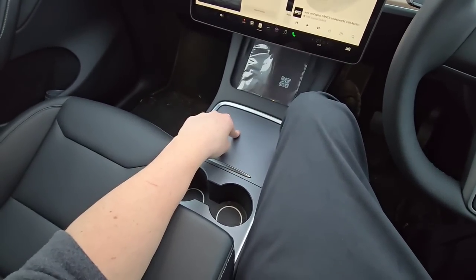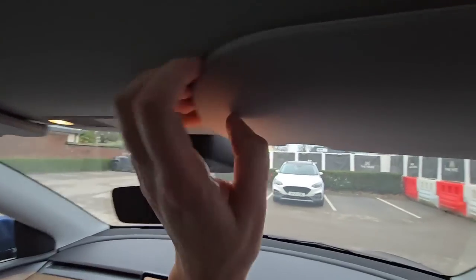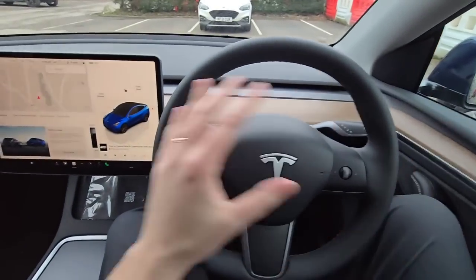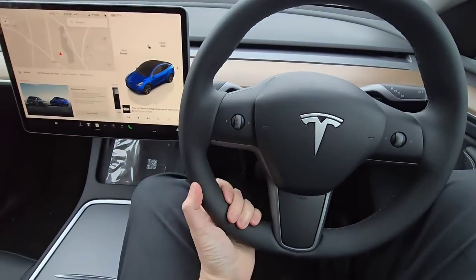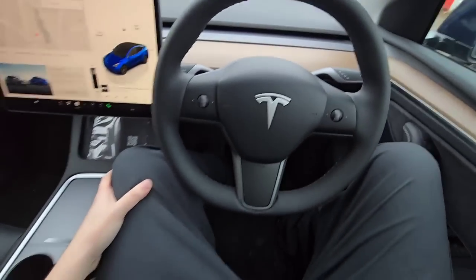That was rattling when I was driving it before. I had to put my finger on it to stop it from rattling. But obviously this is the budget compared to the Model S, so you'd expect this to feel a little bit cheaper, but to be honest, it's not that bad at all. Let's go to the Model S.